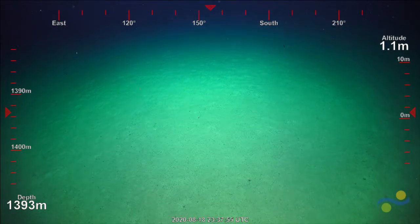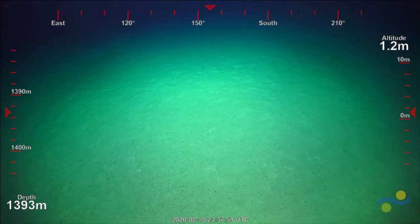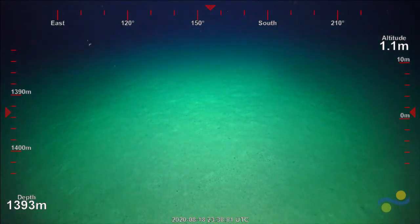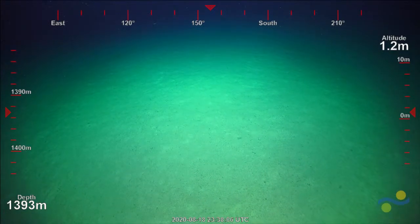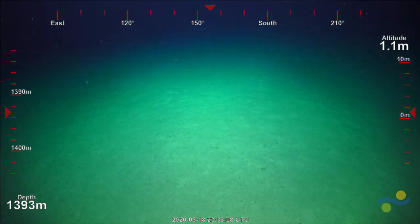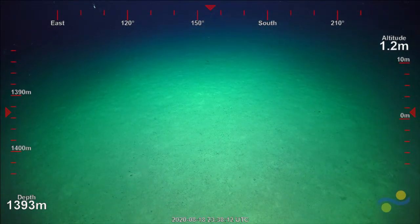Some rocks coming up on our left, I'm hearing from our ROV pilots. Yeah, okay, good. Pretty decent size.